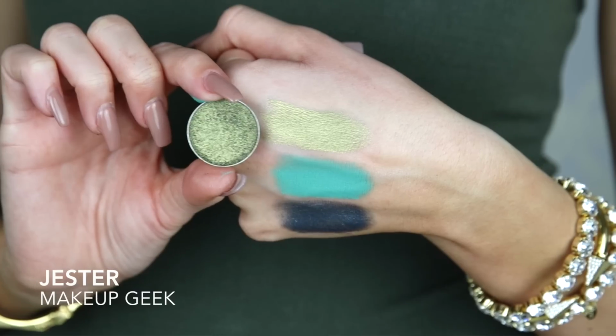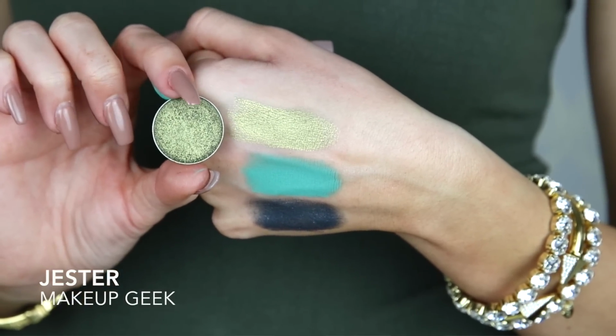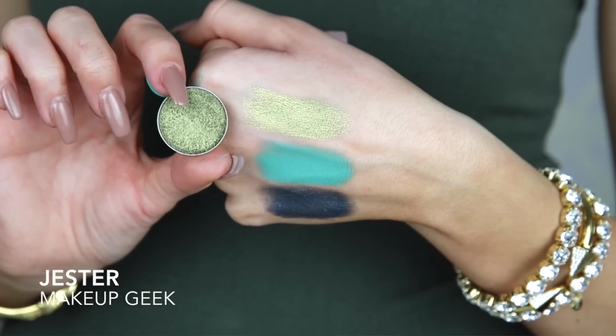This is Makeup Geek Jester, which is a foiled eyeshadow, and it is very olive green with golden undertones. So gorgeous. I've worn this several times, and I just think it's so beautiful, especially if you have brown eyes. Jester is just like, ugh, beautiful. I feel like olive greens in general aren't as popular as I wish they were, because I love olive green.